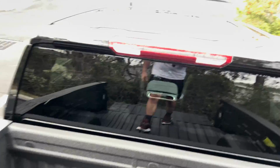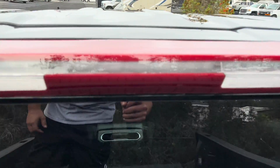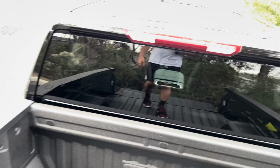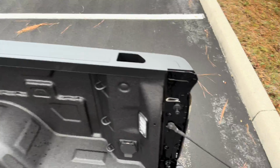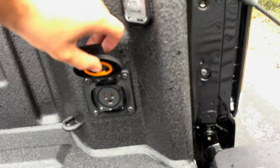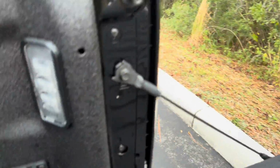But now that we're back here, we don't get a camera for the mirror. We'll take a step inside, check everything out for the interior, GMC in the bed liner. But what you see is basically what we get. We do get an AC adapter back here and LED zone lights for the bed.